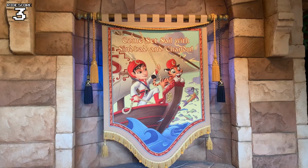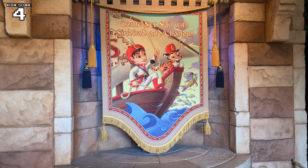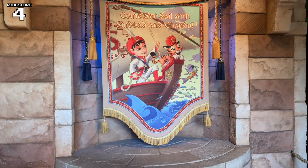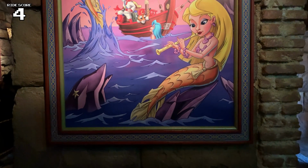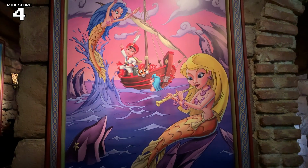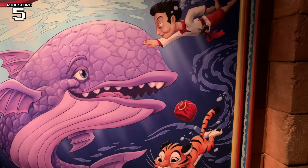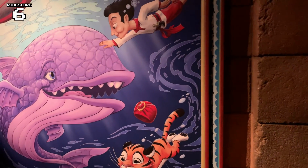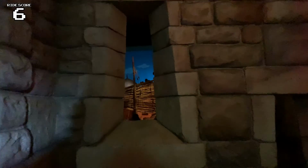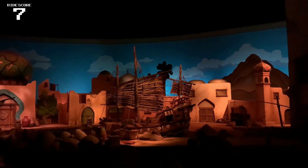Speaking of which, we get a clearer look at our heroes the instant we enter the queue. Part of the de-frightening of Sindbad involved making the ride less surprising, so we see a ton of foreshadowing in these beautiful paintings in the queue. The queue also weaves the melodies of the iconic Alan Menken score into its background music. I love when queues offer a peek into the ride, and Sindbad has a brilliant one. But a little tip, you have to be in the left queue to get a good look at it.